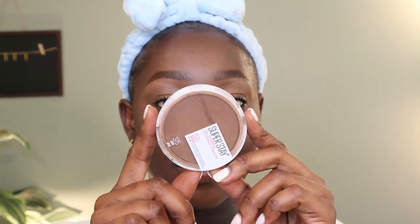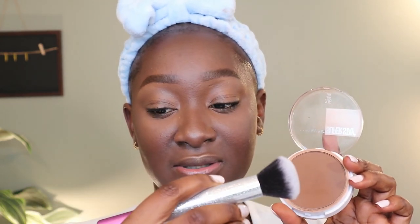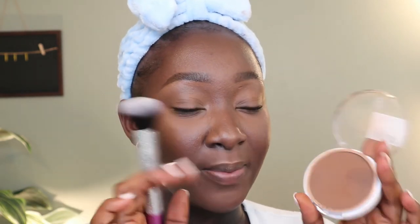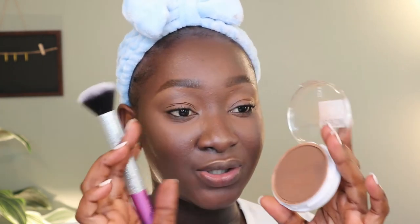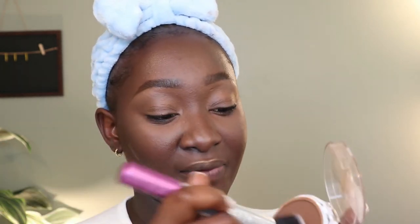And then the last thing that I'm gonna go in with is my powder. This is the Maybelline Super Stay Full Coverage. This is actually their powder foundation. This stuff is amazing balls, okay? And then I'm gonna take a brush, this is a foundation brush. It's not a powder brush. My powder brush is actually dirty and I don't want to use that one, so I'll take this one. Because this is a powder foundation anyway, this is gonna work perfectly.